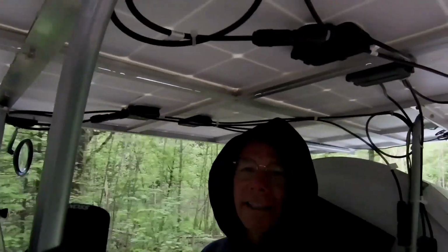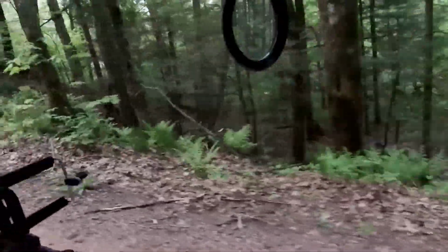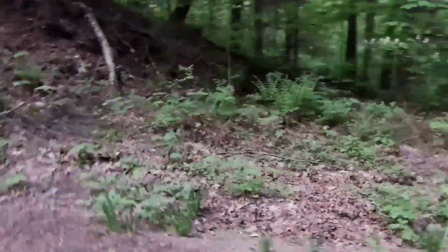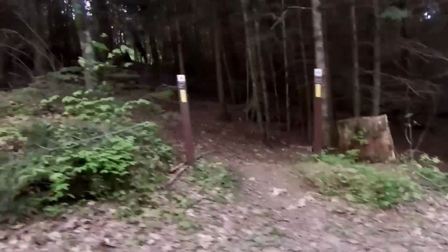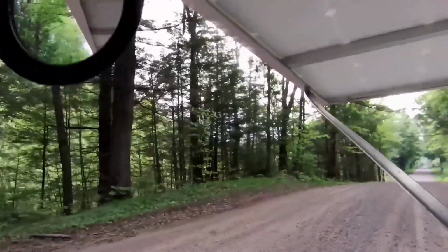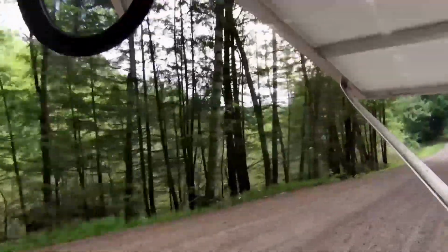Here's what I look like riding in the seat. That's where I'm at. Climbing a big hill now. There's a creek down there. Hiking trail. Yeah, I think might be the Ice Age trail that cuts through here, which is a through hiking trail that goes through Wisconsin north to south.